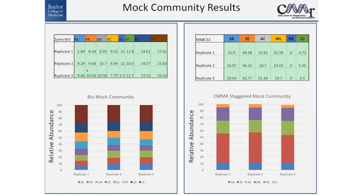So this is that data plotted out in a bar graph. On the left-hand side, one of the mock communities that we sequenced was the Zymo biopool. So obviously we have a known ratio and known members of that mock community to compare against. And so lo and behold, the data came back and gave us those individual members with appropriate ratios.